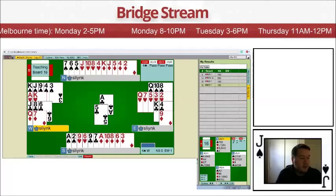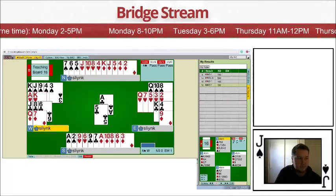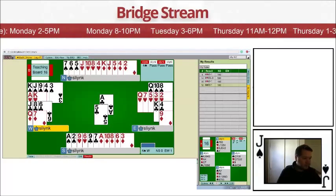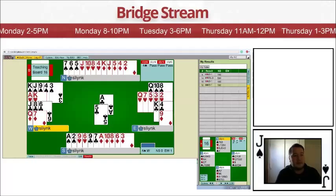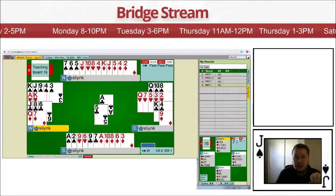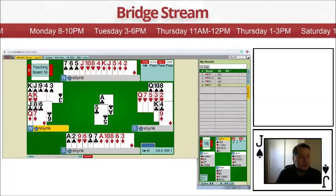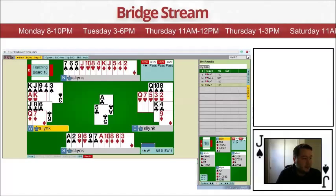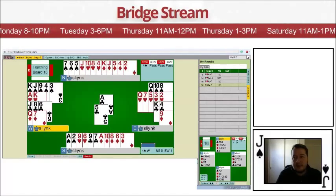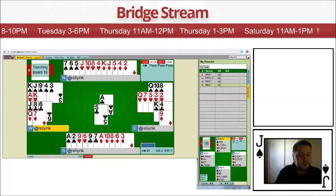Are there any questions about this hand? Okay, so this one was just inference from the lead, and then also the line of play that Declarer took. So a bit confusing, but hopefully you can see that sometimes you can work out what partner led from, even if Declarer is trying to disguise what they've got.